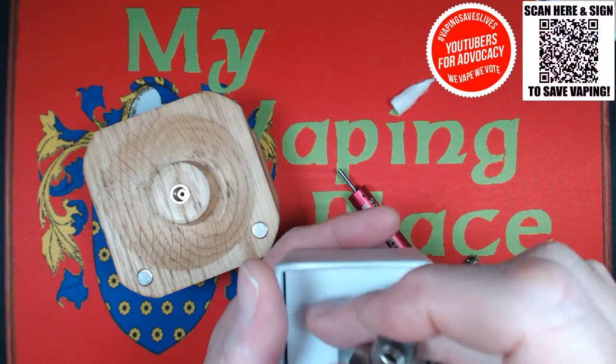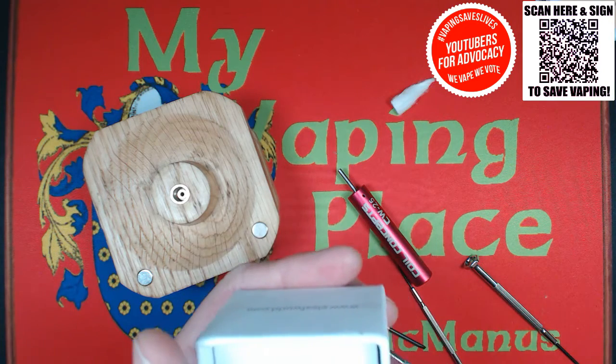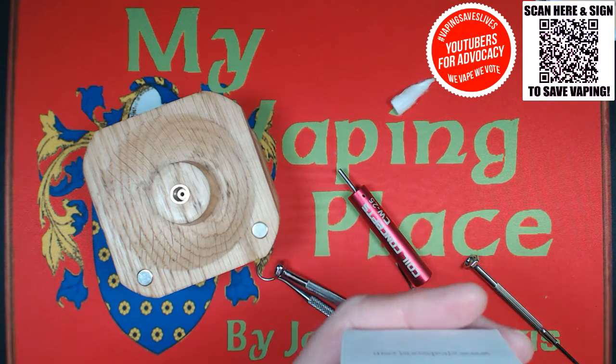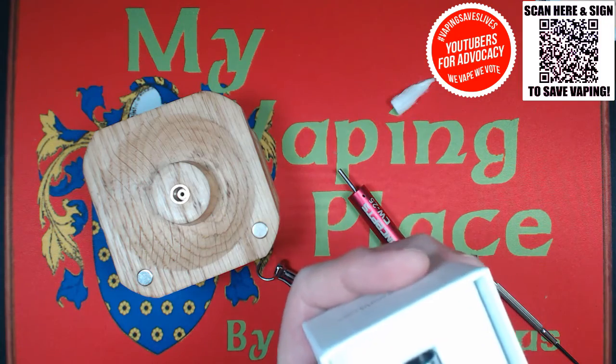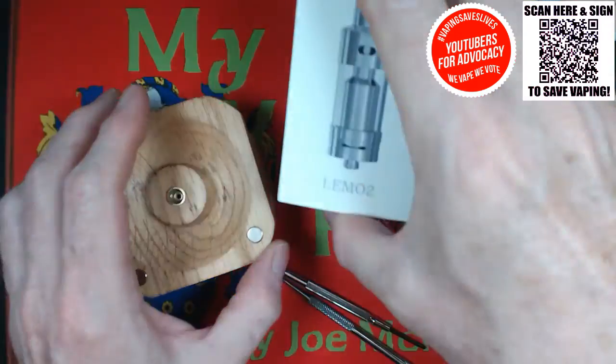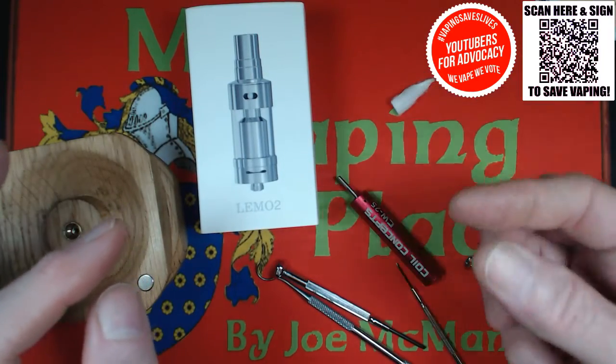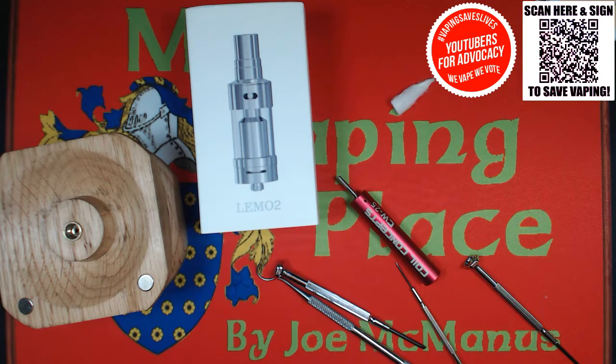I will be getting this out to you in the next couple of days. And as soon as I get it, I will email you with the tracking number so you can keep an eye on this so you know exactly when it's going to arrive. Okay? All right, let's head back topside so we can talk a little bit more and let you get the heck out of here and I can go and get some sleep. All right, talk to you in a few.